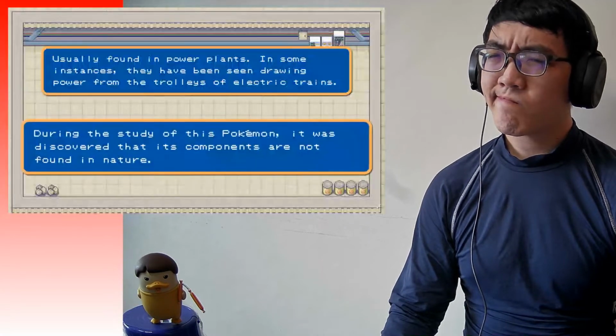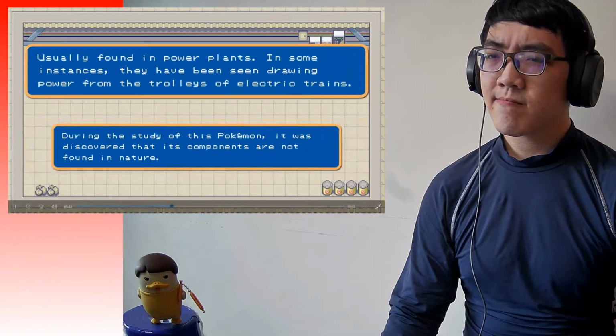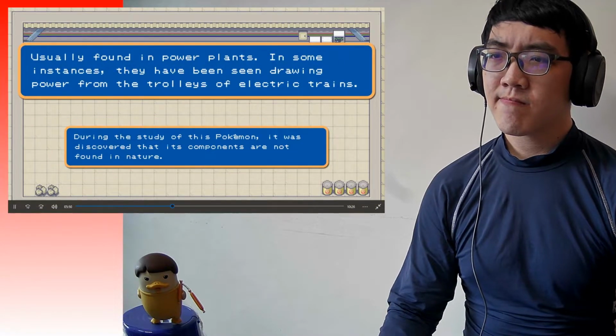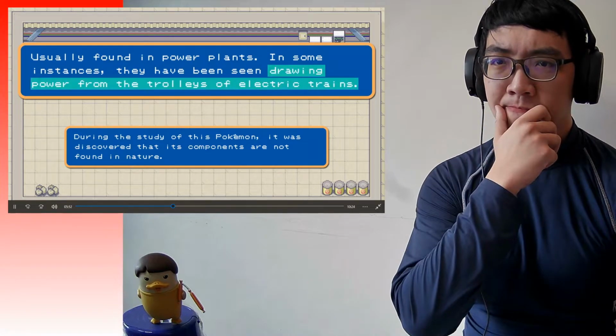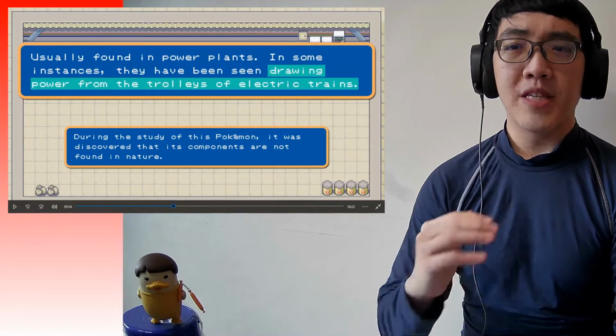The second one is interesting, mostly because it confirms that some weird stuff is going on inside of Voltorb, but the first is really telling. Voltorbs absorb electricity from electric sources. So that is the reason why you can find these Pokemon inside those electric plants in the game itself.